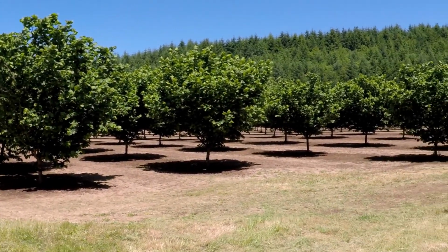What a beautiful orchard. Hey everybody, how's it going? Today, we got a special guest. And it wasn't that bee that was just on my arm.